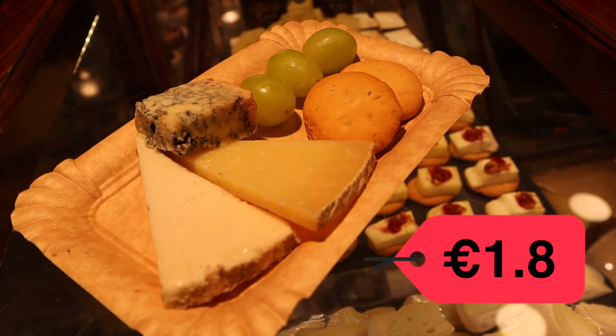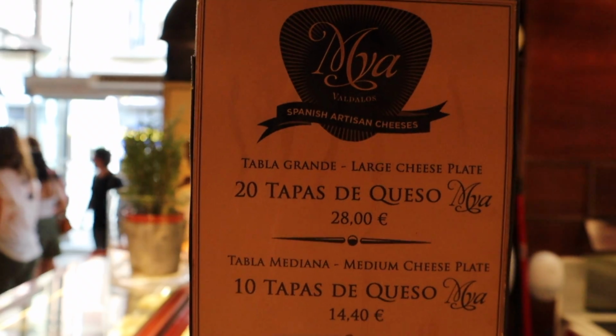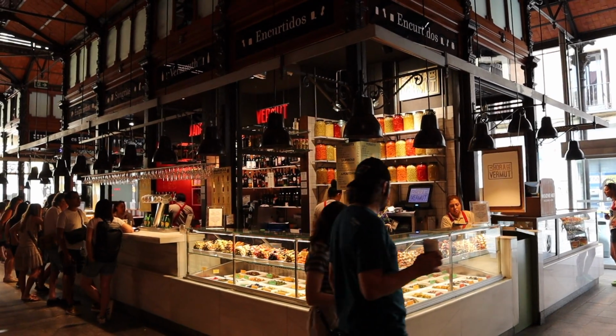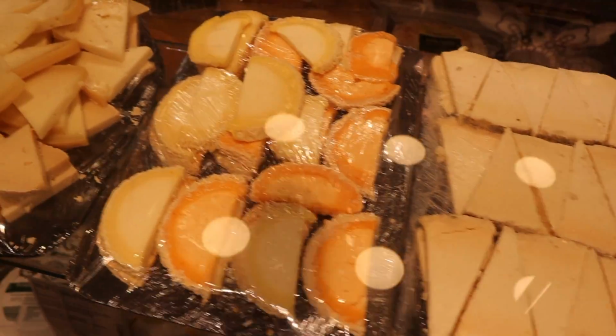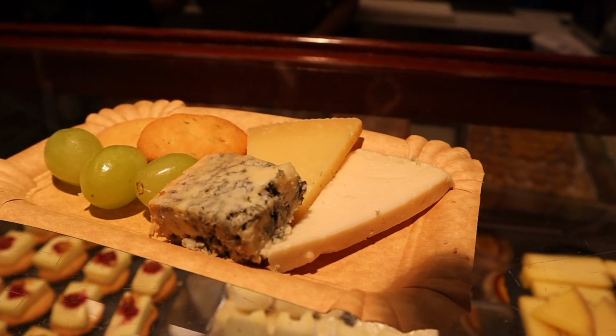Now that's €1.80 per slice of cheese, and that raises another question you might be thinking, well, is the Mercado San Miguel really expensive? Well, look, yeah, there are cheaper ways to buy this cheese, but the fact is, you're paying for the ease of being able to come here, order individual slices, and they're big chunky slices, and you're right in the center of Madrid. So in the Mercado San Miguel, sometimes you're going to pay a little bit more, but that's just the nature of the beast, the nature of this kind of place.